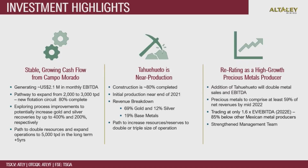At TAHUEHUETO, construction on this project is over 80% complete now. We expect to have it up and running near the end of this year, starting with one ball mill, around 500 tons per day, bring the second ball mill online in the first quarter of next year, and then start to ramp the mine up to commercial production of 1,000 tons per day, anticipated Q3 to Q4 of next year.